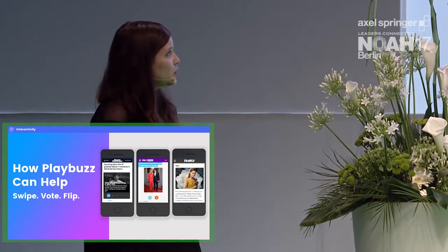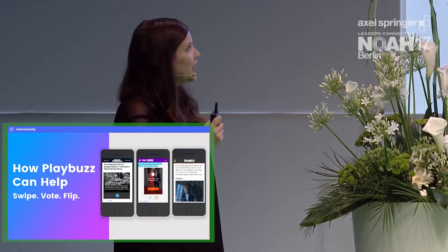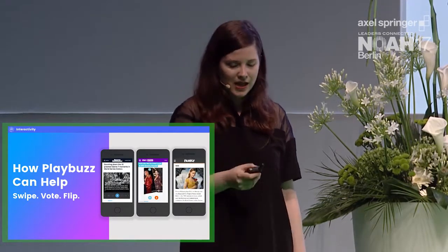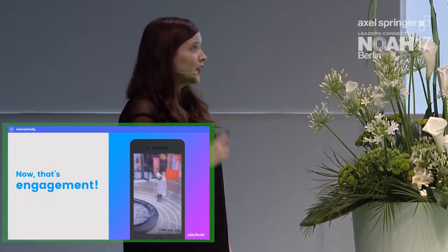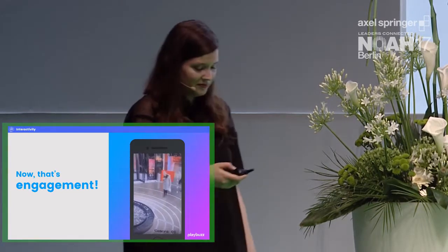And again, this is where the Playbuzz platform offers publishers or anyone who wants to tell a story to create content that the user can click to flip a card or swipe or answer a question and be interactive as they're consuming it. And when the content is very immersive, these things tend to happen. And by the way, this is me. Like, this happens to me every day. Very dangerous.